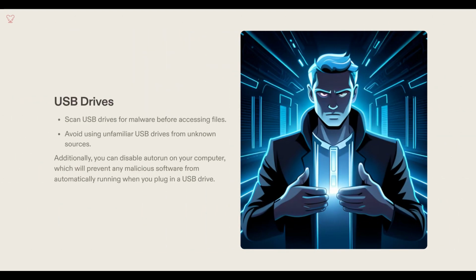USB drives can carry more than just files. They can be potential carriers of malware too. Be cautious when using USB drives from unknown sources. Scan them for malware before accessing any files, and ideally, avoid using unfamiliar USB drives altogether.